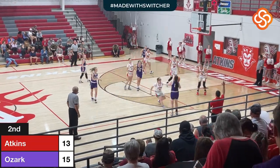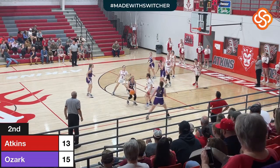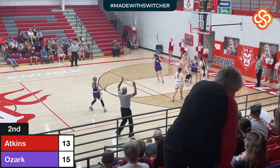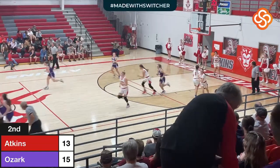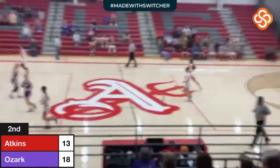Here's Woolsey. Kicks it over. Three from the wing is no good by Bailey, but it's rebounded by Woolsey. And here's another three by Bailey. It's good. Bailey hits the three. Makes it 18-13.